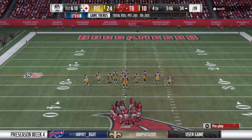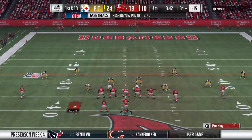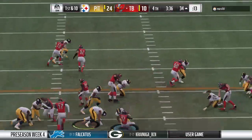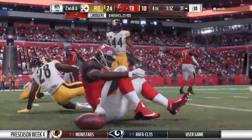So here we go, 1st and 10 now. Here we go now. They'll run it now out of the gun. And they give him 4 yards there. It'll be 2nd and 6.